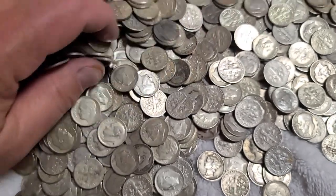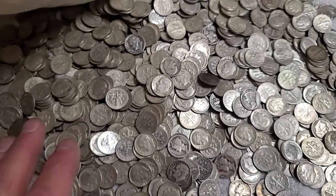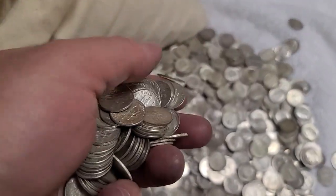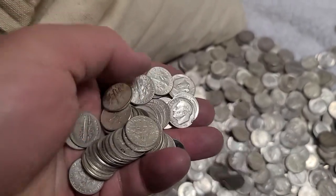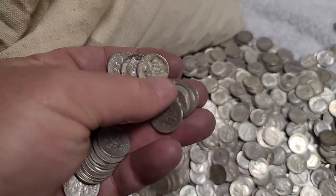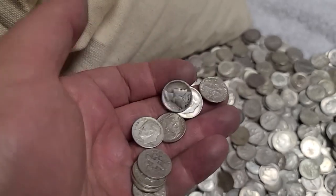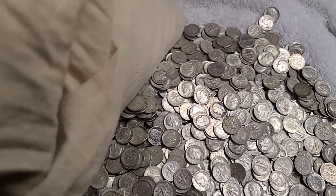I think right now the premium is somewhere around 17 or 18 for the actual melt value, but 90% or junk silver, as they call it, always brings a premium, especially when prices are low like this, because people know it's going to go up. So usually you have no trouble getting 20 times face value out of it. And actually, most dealers will pay well above melt to get this stuff, because when it's low like this, it's so hard to just pay the melt value. It usually goes up.